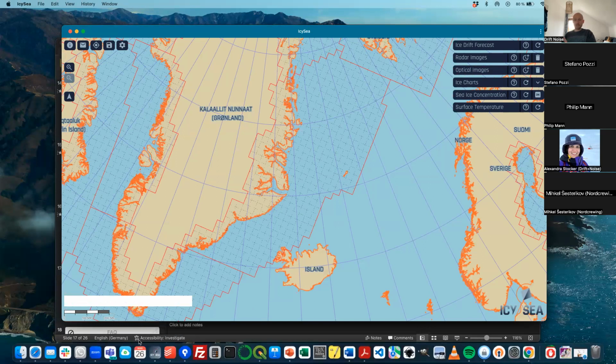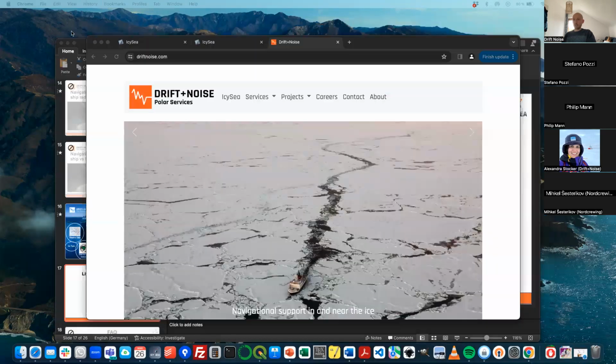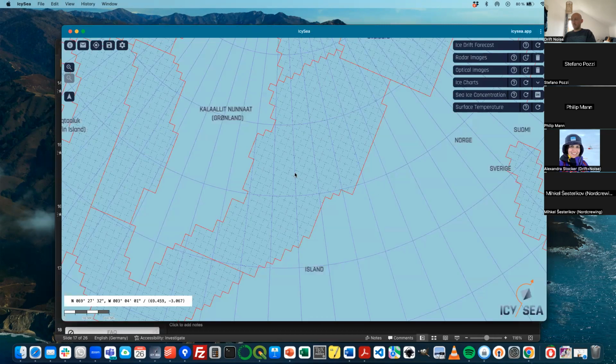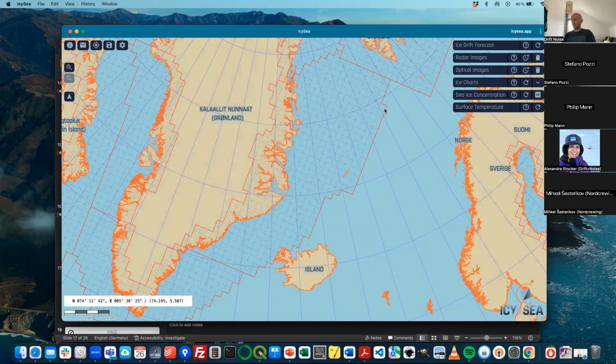I can put it into my work bar down here. And now I don't have to go via Chrome anymore. If I close this, I can close Chrome and just open IcySea as a separate app. It will still access Chrome, but it's a separate app on your device. Works on Android, on your phone, on iPads, tablets, and laptop computers, and all types of computers, really.